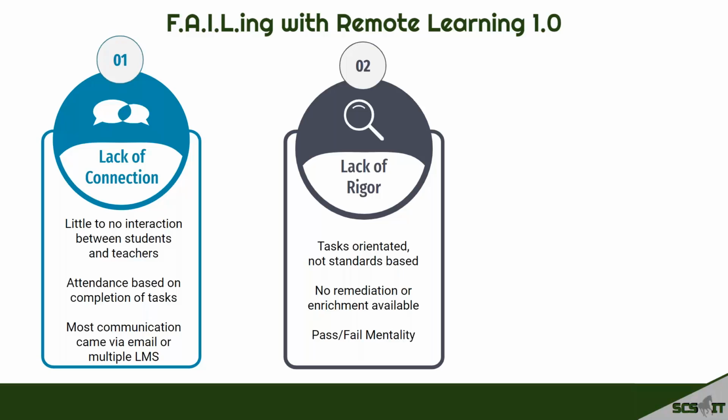We ended up not doing grades for our last quarter, and it was just, do you reach a satisfactory mark of turning in assignments or not? And that's not who we are as a district. You know, there is that expected rigor, the expectations of showing mastery.